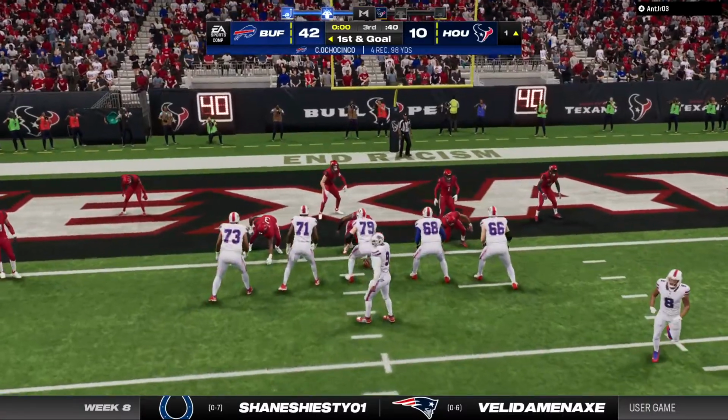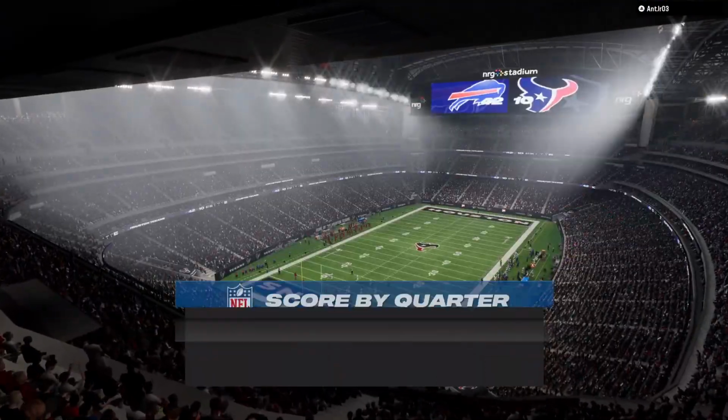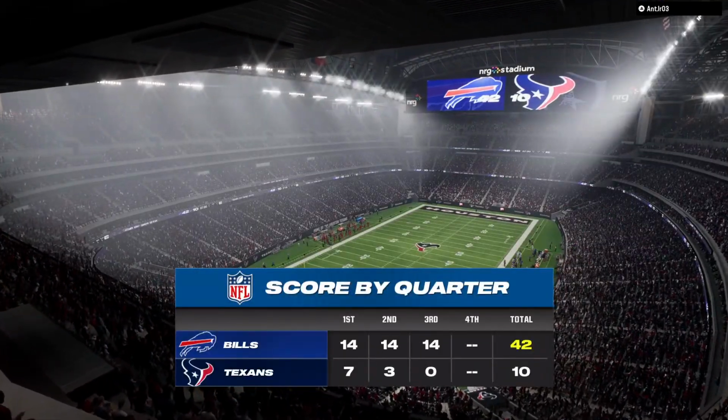60 Eagles. 60. And they're not going to get to the line to run another play. So we will switch ends as the third quarter has come to a close.